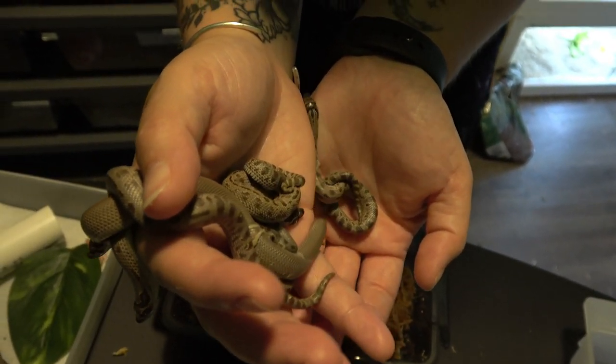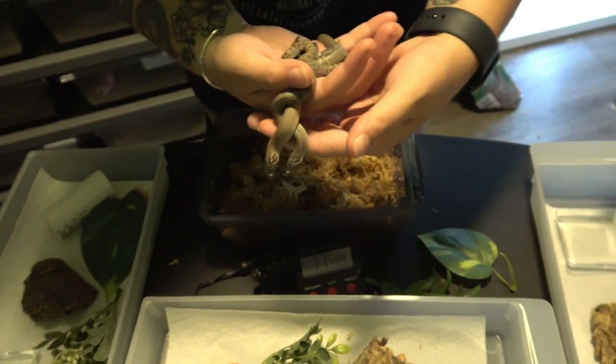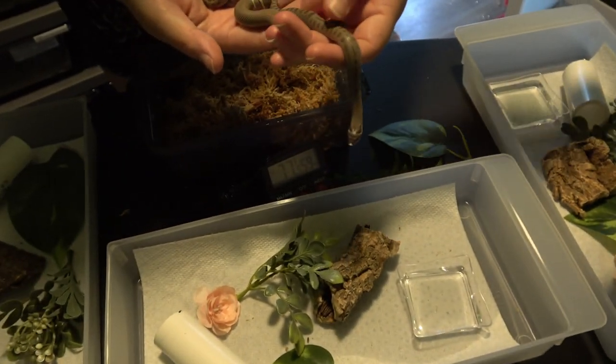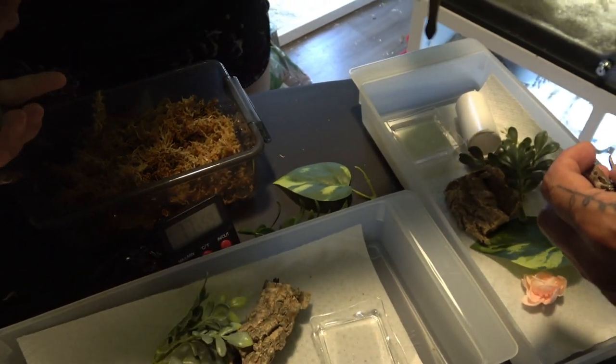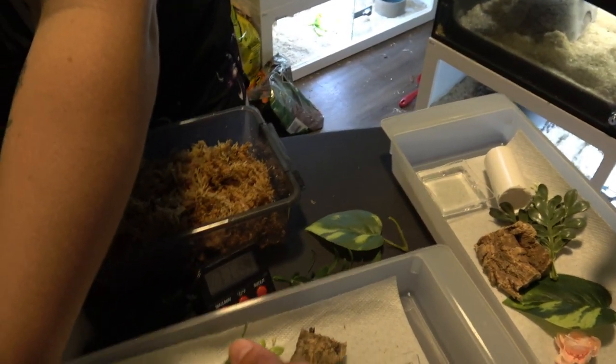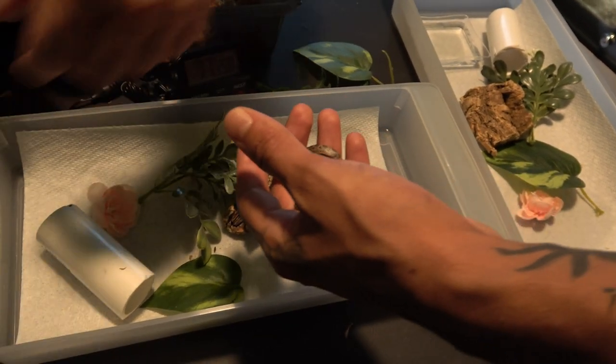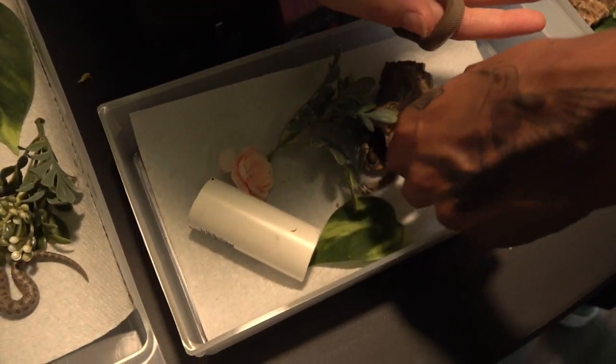These two are trying to escape. Okay. All of the babies are being so good, and the big ones are running away. That's the striped one. That's the big one by himself. And then this one will go with the super. And Stripey was with the little one, right?